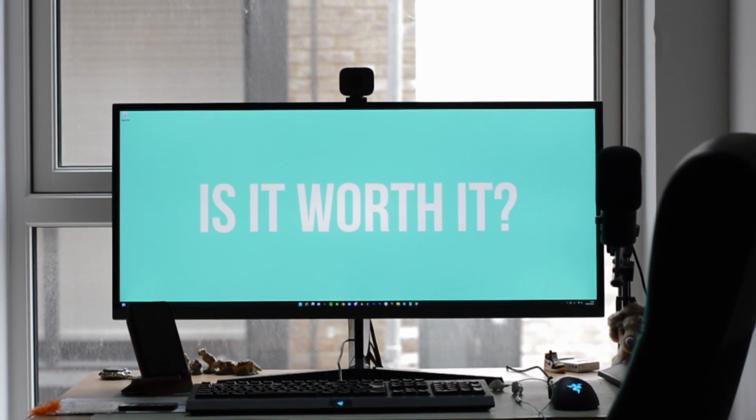Okay, let's talk about ultra-wide monitors. I'm guessing you clicked on this video because you're someone who works in the creative or tech industry and you're wondering whether an ultra-wide monitor is going to improve your productivity. Now, if you're here just for that one reason, I'll give it to you right now. I personally think that it will improve your productivity, but there's a lot more to it than that. There are some pros and cons of using an ultra-wide monitor, which I'm going to go through in this video.